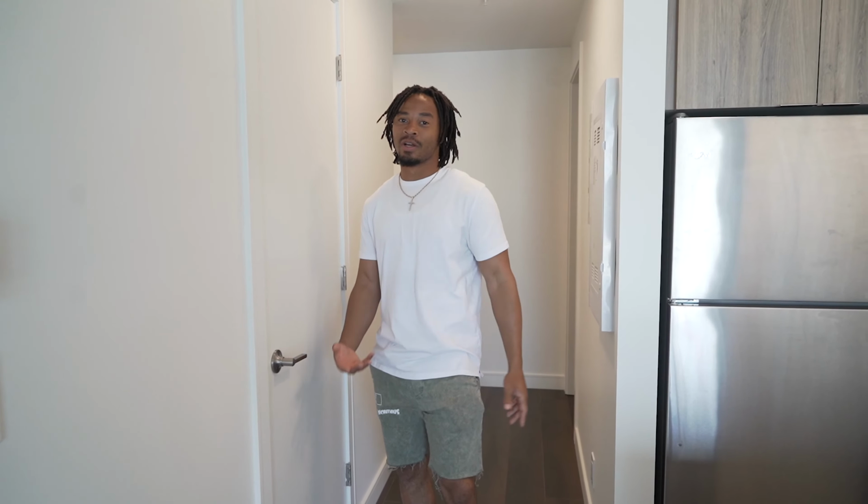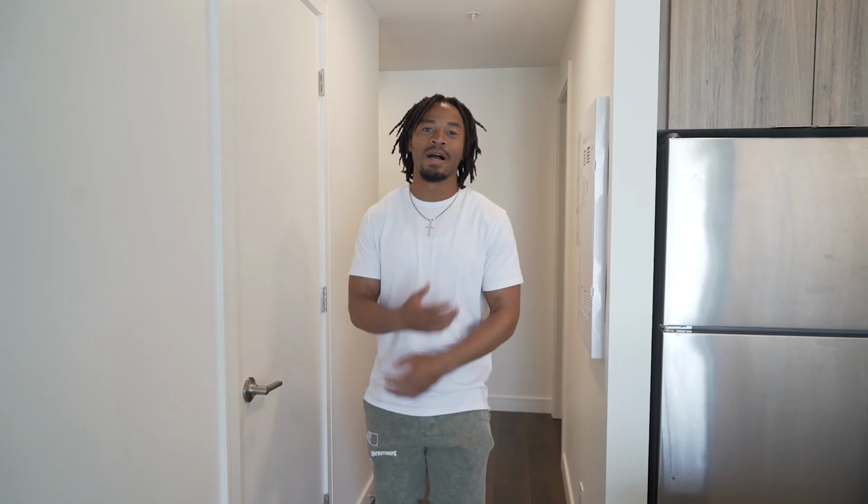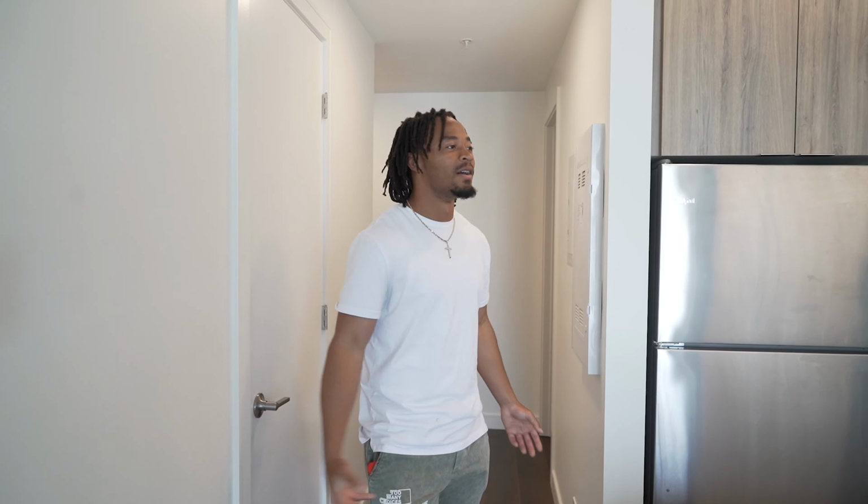So just to give y'all some insight on what this place really is, this is actually my secondary residence. As an athlete, we have to spend 6 months in one city when we're doing our job, when we're playing for the team, and then for the off season, some people stay in the same city, but some people go back to their hometown. I personally go back to Florida. And this right here, this is my crib in Canada, in Calgary to be exact.